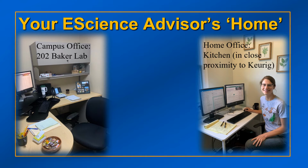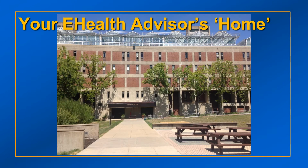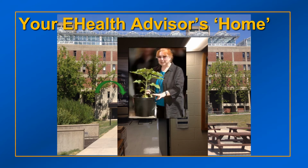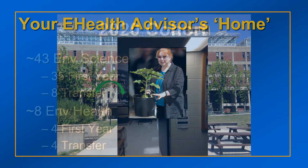That's her campus office. But most of us have been working remotely since March, and we're doing a lot of things remotely. And this is Monica's office next to her kitchen, in very close proximity to the Keurig. Here's your environmental health advisor's home office. This is Dr. Newman. The second floor, you're looking at Illick. There's the hackberry trees looking across the quad. And if you go up to 248, you'll find Dr. Newman's office. And occasionally you'll find Dr. Newman there when she's not in her lab and off on other projects.